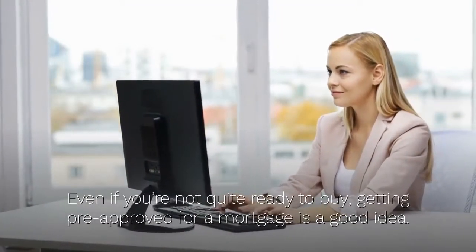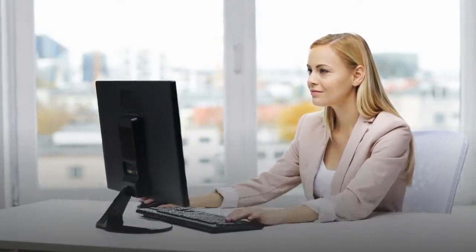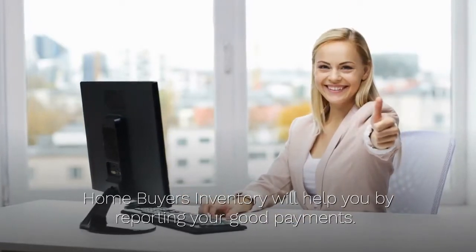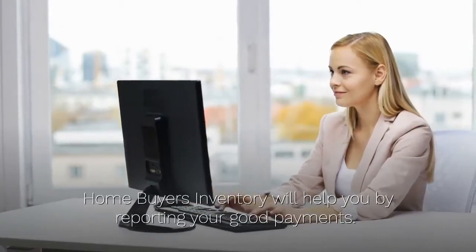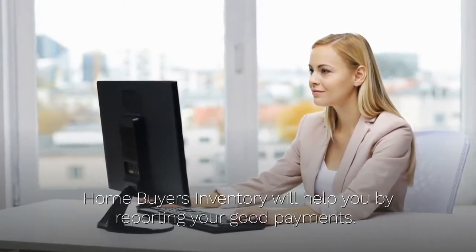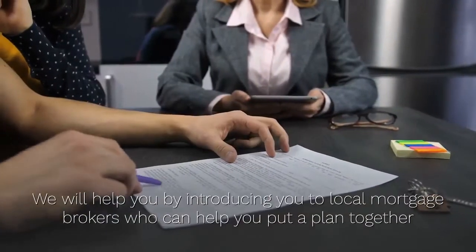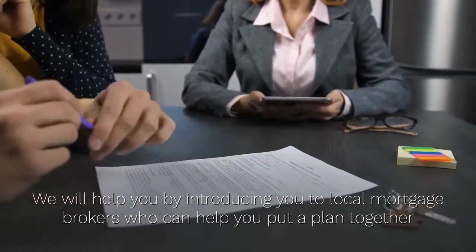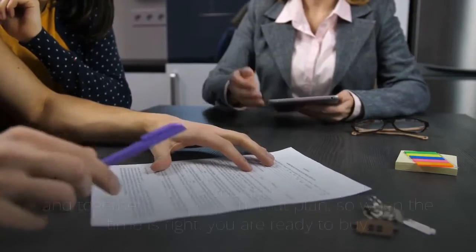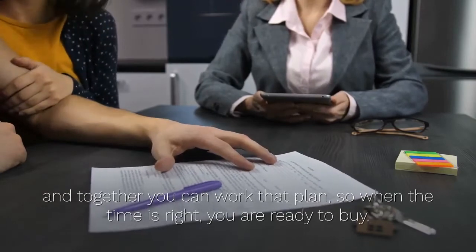Even if you're not quite ready to buy, getting pre-approved for a mortgage is a really good idea. Home Buyers Inventory will help you by reporting your good payments, and then it gets reported to the credit bureaus, increasing your score and showing the banks and the mortgage companies that you are a responsible person paying your bills on time. We will also help you by introducing you to local mortgage brokers who can help you put a plan together, and then together you can work that plan so when the time is right, you're ready to buy. You're mortgage ready by the end of your term.